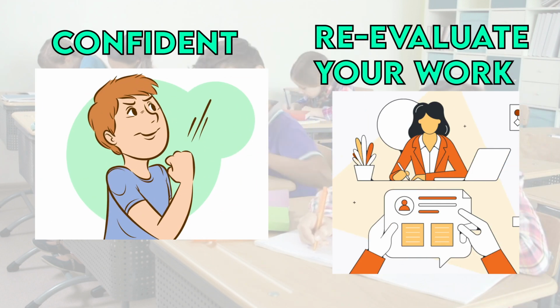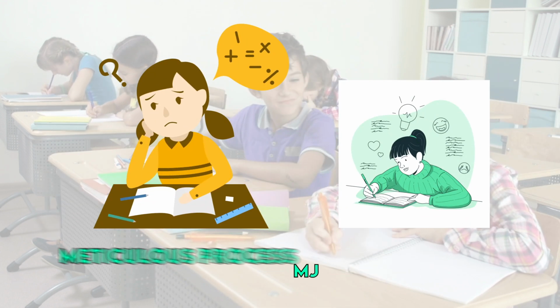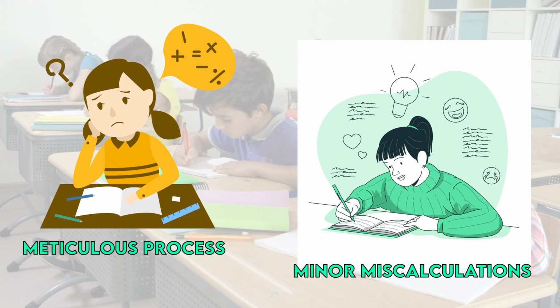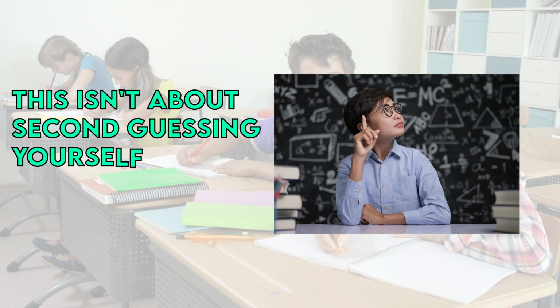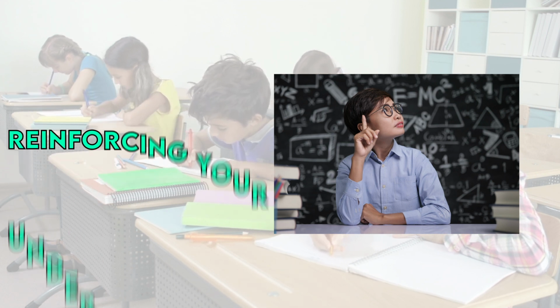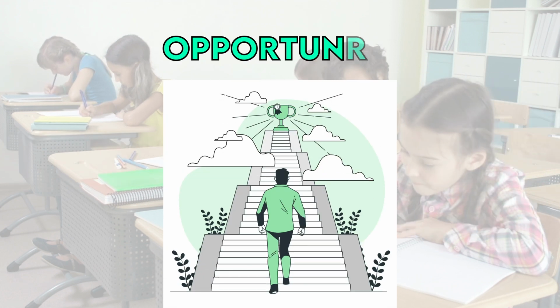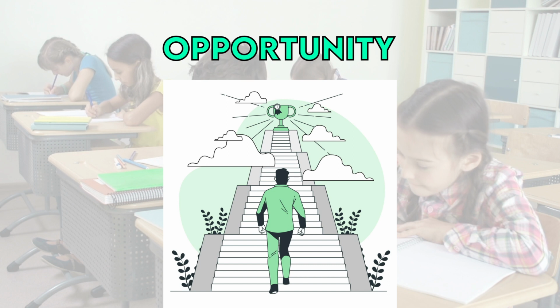Carefully reevaluate your work and verify if each step is accurate. This meticulous process can uncover minor miscalculations or overlooked details that might have otherwise gone unnoticed. Remember, this isn't about second-guessing yourself, but rather about ensuring precision and reinforcing your understanding. It's an opportunity to catch any potential errors and make any necessary adjustments.